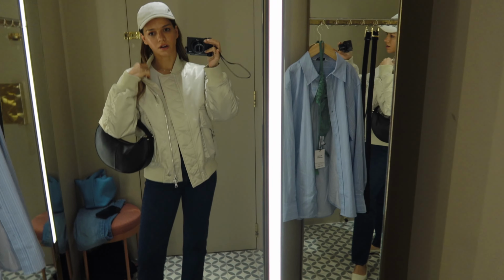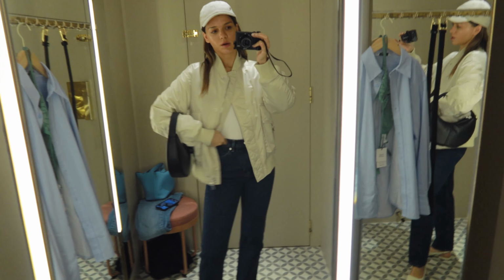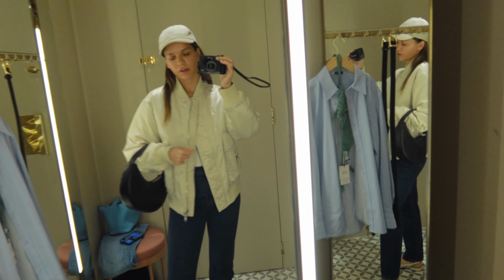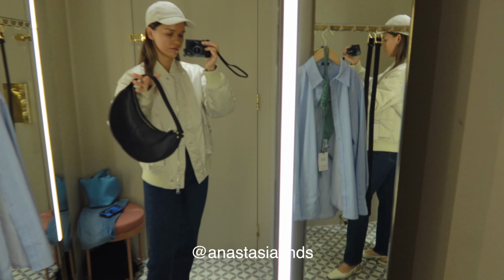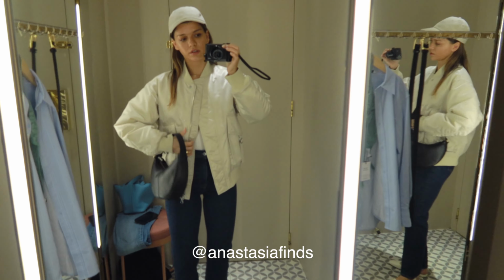To finish this off, I'm adding this bomber blazer. I think it's one of my favorite items in this whole haul, and a rounded structured leather bag.